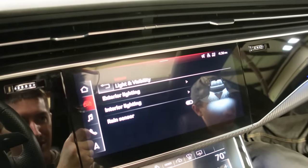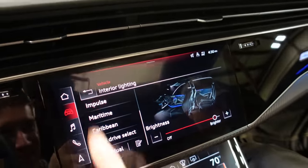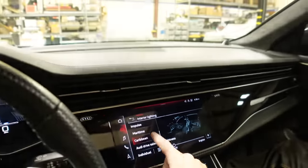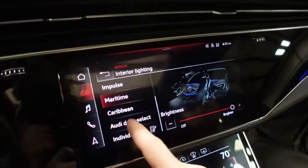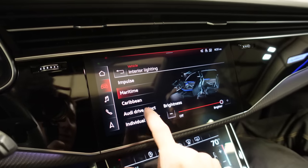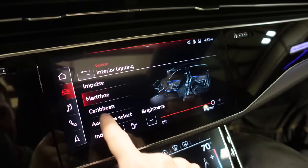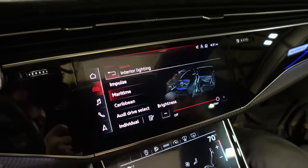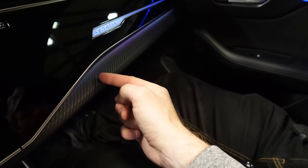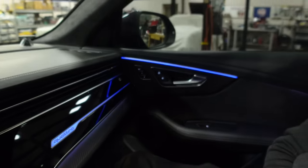And now right here in the interior lighting, we have individual, impulse, maritime, Caribbean. So this one looks like maritime. Oh, and you can also do drive select if you want the ambient lighting to match what drive mode you're in. So I'm sure in RS, it turns red. It sure looks like it does. Okay, back to the blues. The blues were actually really nice. And you can also change the stuff individually when it's in custom. So you can have one light here set one color, like right now it's white, another color here for accents, and another color there.